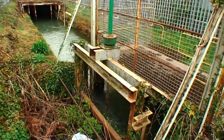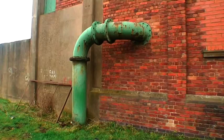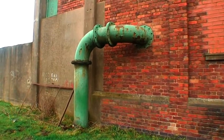So that's it, we think they sucked the water out of that penstock up that pipe and into this tank.